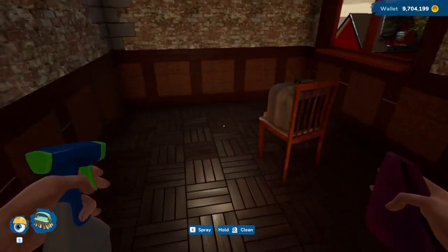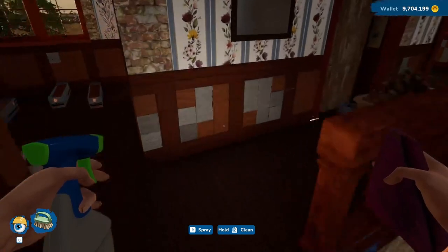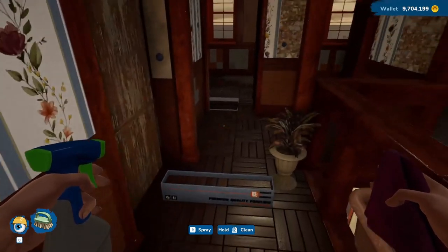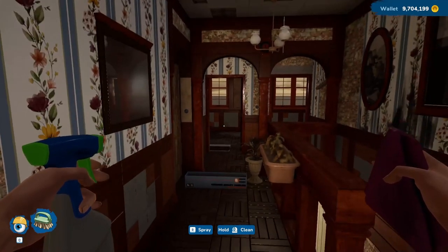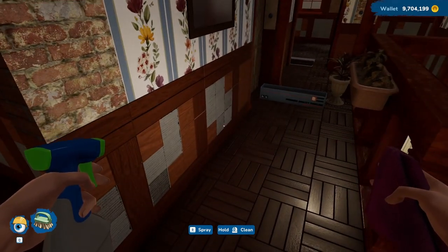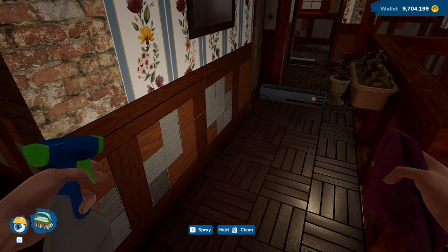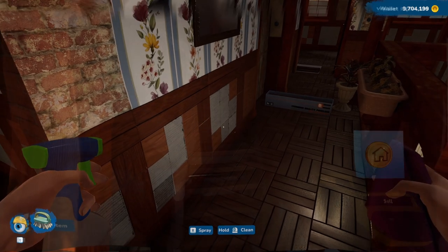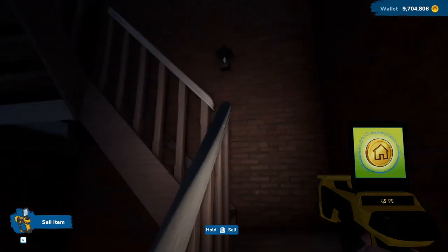Excuse me for a moment. My goal for today is to get all the walls finished up, the wood part of the walls. And when we're done with that, I'll come back, I'll show you I've done it, and we'll move on to something else. Be right back.